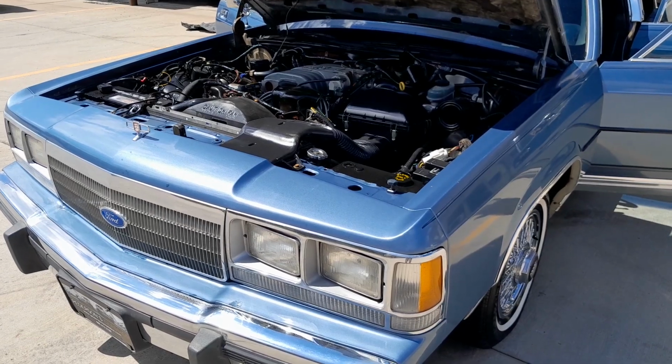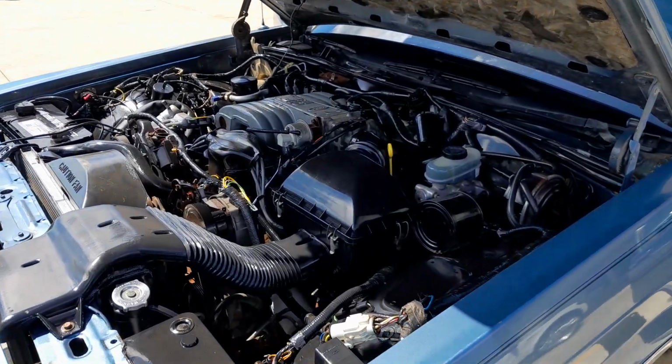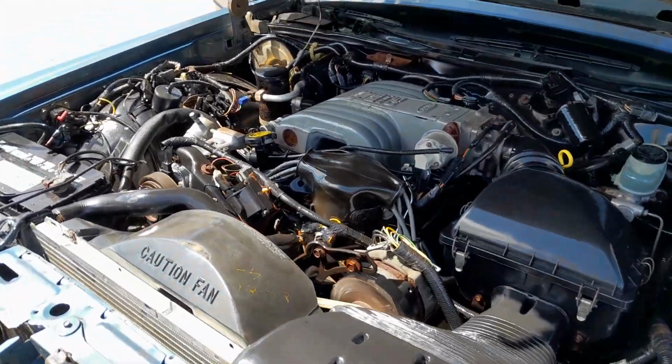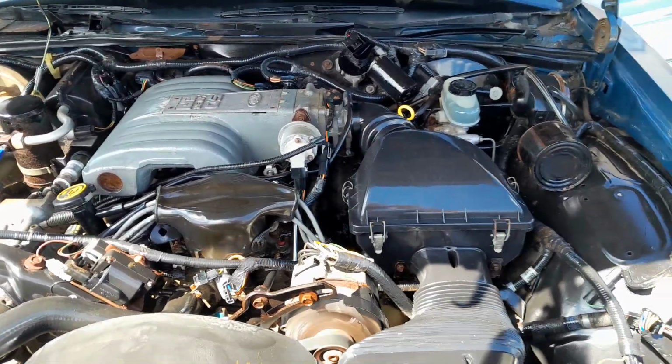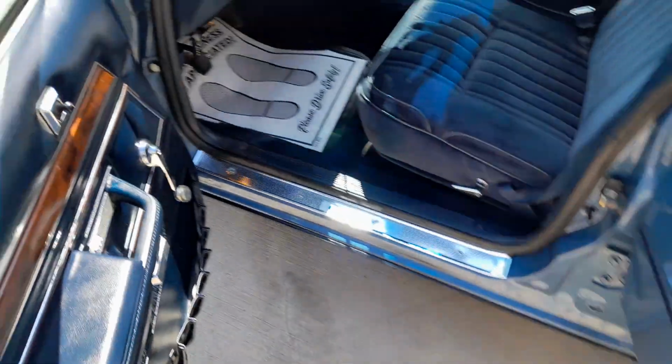Ford Crown Victoria. This car has the V8 5.0, which is a 302. Runs very, very nice. Pretty low miles on this car. I'm going to check the odometer. I believe it's 86,000.